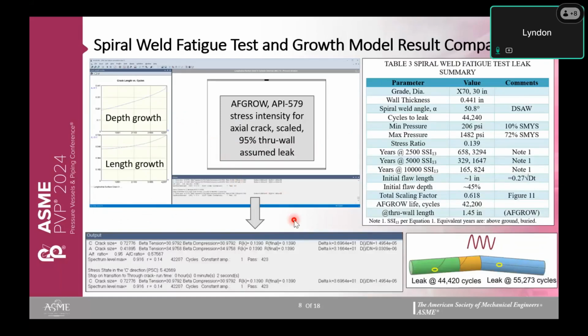So we really don't have any incidents in our pipeline industry yet on spiral weld fatigue growth, but we do have a test. We've got some burst test data, but I'll show that in a few minutes. But in terms of fatigue test results, we really only have this one test. Here are the specific values. It is a 30-inch pipe, X70 grade, which means 70 KSI yield strength minimum. And we encountered a leak at 44,000 and change cycles here in the spiral weld, which was not anticipated.